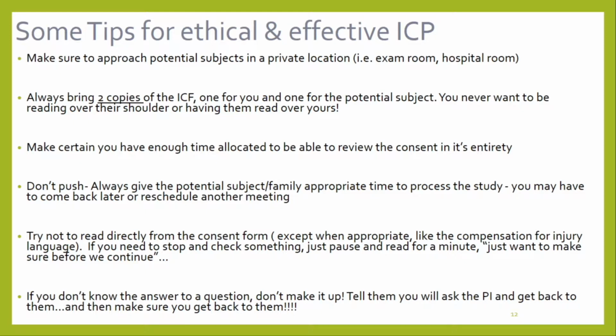Give them some time to read it. And then come back and say, now I'd like to go through the consent form, if you're still interested. Yes, I'm still interested. Okay, let's go through it. And then talk to them about it. So on page 1, it talks about this. On page 2, if you turn to page 2, right, so it's more of a discussion. And you've got 2 copies.